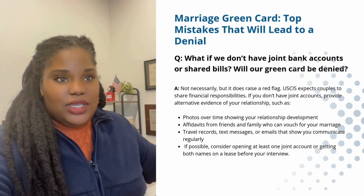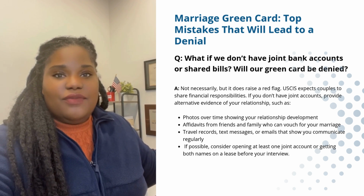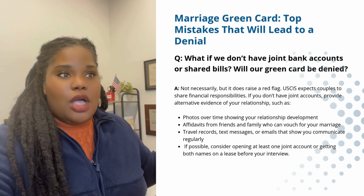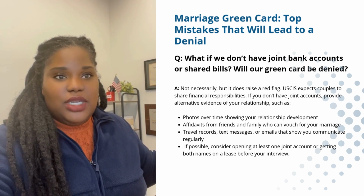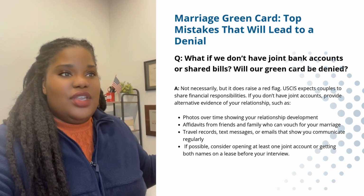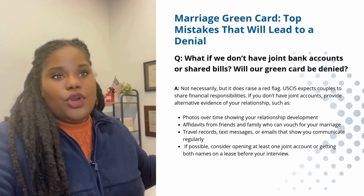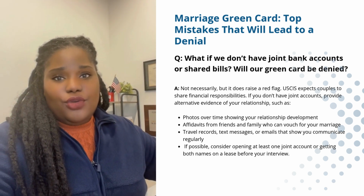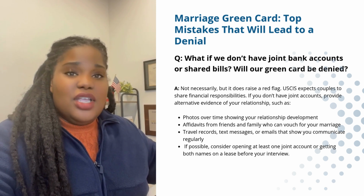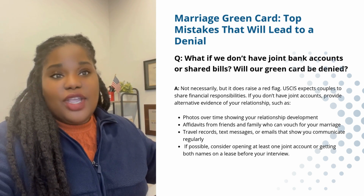So not necessarily, but if you don't have a joint bank account, I'll be honest with you, it might raise a red flag. USCIS expects couples to share financial responsibility. So if you don't have joint accounts, you want to provide alternative evidence of your relationship, right? So I talked about some other options before. Showing that you've been together over time, affidavits from friends, travel records, text messages, emails, showing your communication regularly, right?